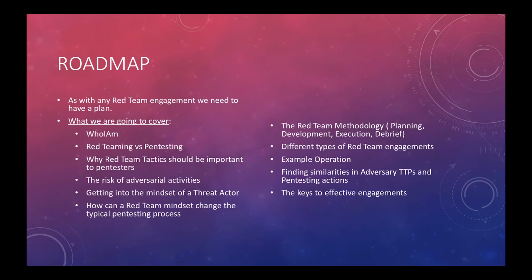And of course, I kind of mentioned that already. How can a red team mindset change the typical pen testing process? We'll dive into that a little bit. And what we'll do is compare the red team methodology up against the traditional pen test methodology and figure out where they differ and how one can improve the other.